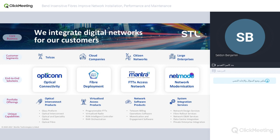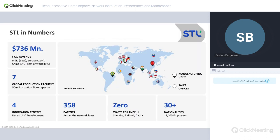So pretty much anything you need for your network, there's a good chance that we can help you with that. And just real quickly on Sterlite and numbers, our revenue, 7 global production facilities, innovation centers, really building up our patents, very proud of our zero waste to landfill for 3 of our facilities here in India, first in India, and really worldwide, 30 nationalities, 3,100 employees, and you can see the map there. We're all over the place.